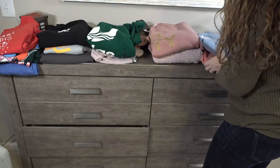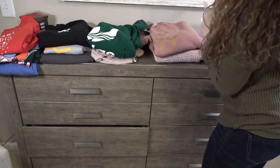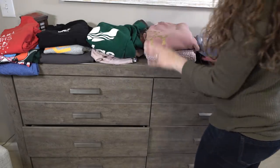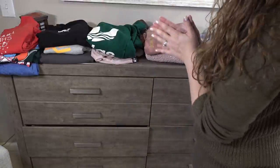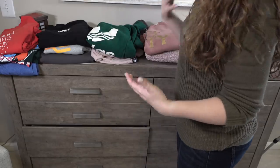So I have a few sweatshirts that I'm keeping. I got this one in Mackinac Island. That's a Vineyard Vines one. Actually, I got that on ThredUp last time. So I'm keeping all of these, but I'm wondering if I can consolidate some of them to one drawer and then have an open drawer for other stuff, just for breathing room.